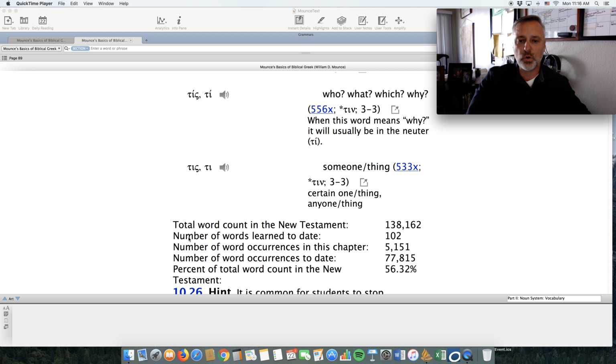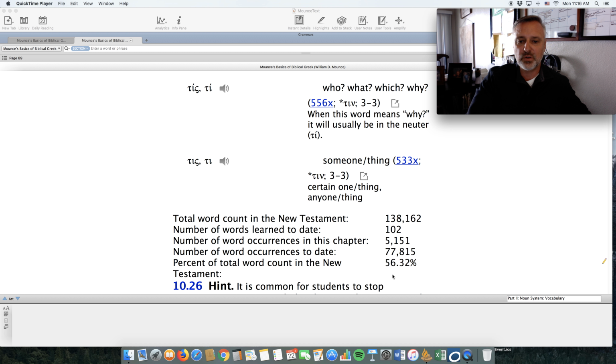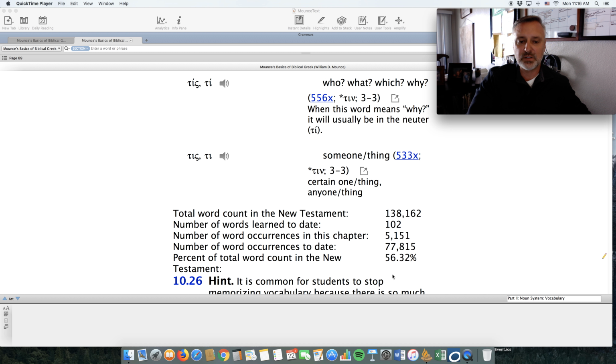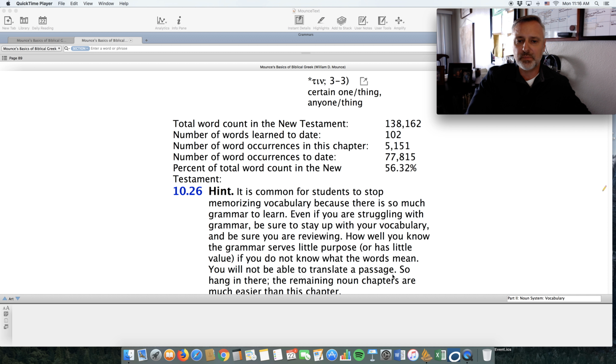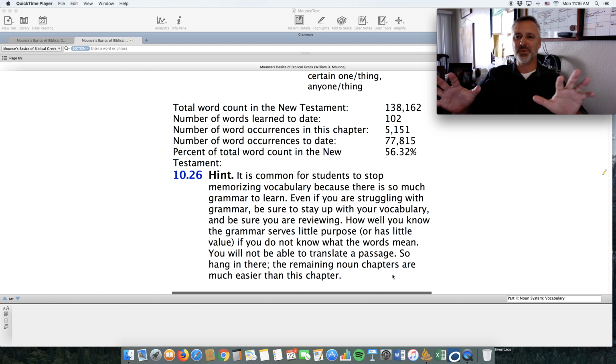So here we are. The total word count in the New Testament that you can recognize now is up here, which is roughly 56% of the words and the occurrences of words in the New Testament. So just a reminder, it is a two-front war that we are fighting here. One front is the grammar, and there's a lot of grammar, endings and various forms that show up. But don't forget your vocabulary, and that's why these videos are here, to keep you up to date on your vocabulary. Keep your flashcards going, get your vocabulary down.